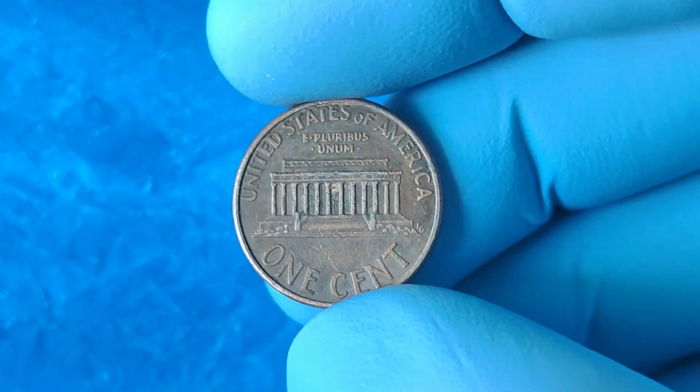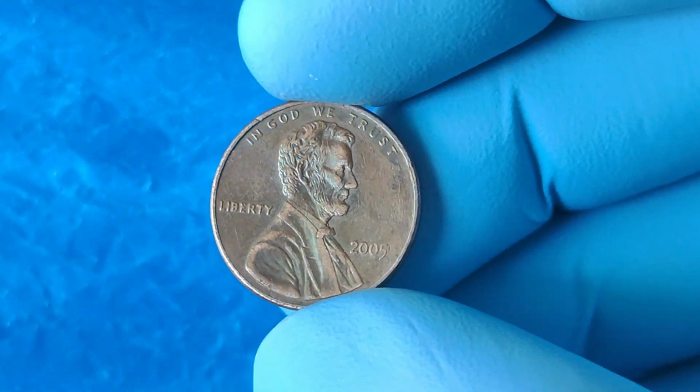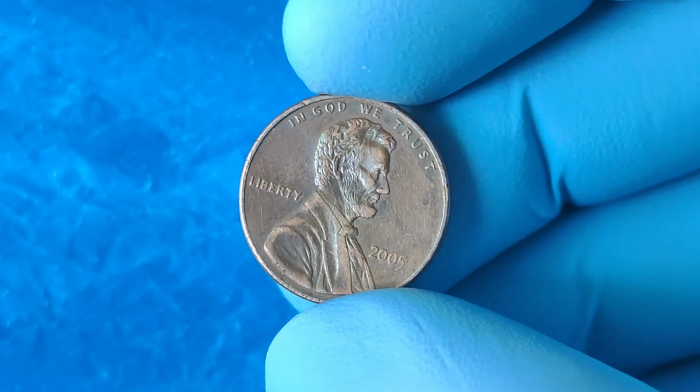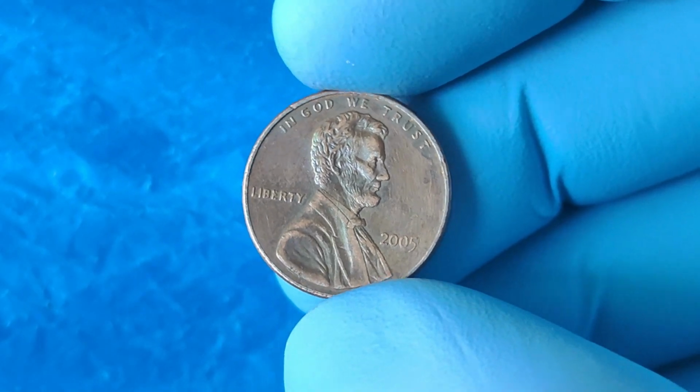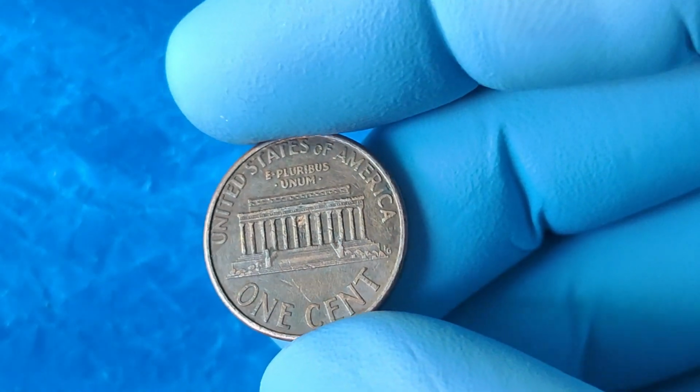Now let's talk about the jaw-dropping market value. Some of the rarest 2005 no-mint mark Lincoln pennies with prominent errors have been auctioned for mind-blowing amounts. Some have sold for over $1 million due to their rarity and desirability among collectors and investors. Coin enthusiasts and auction houses closely monitor these sales as demand for rare pennies continues to soar.